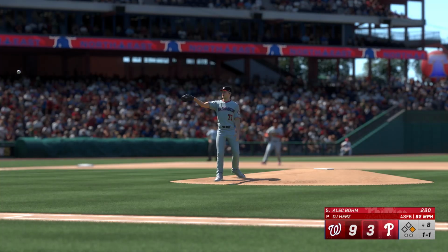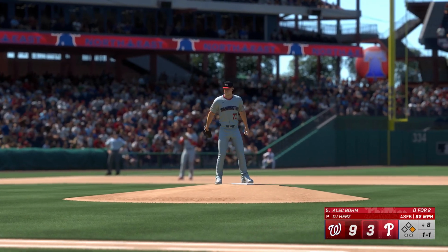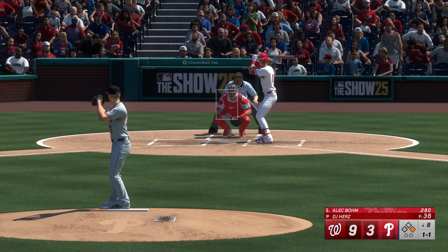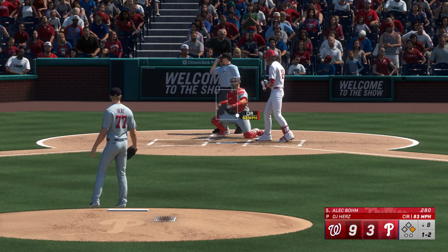Right through there for a strike. Back-to-back fastballs in. That last one called for a strike. Probably go away, but look for him to come back in there to try to finish you off. Clips the corner. Now 1-2.